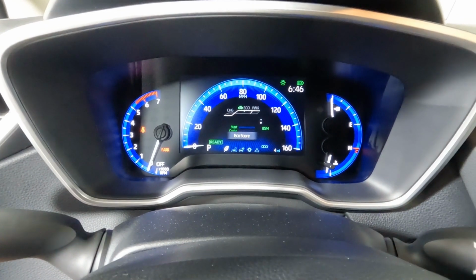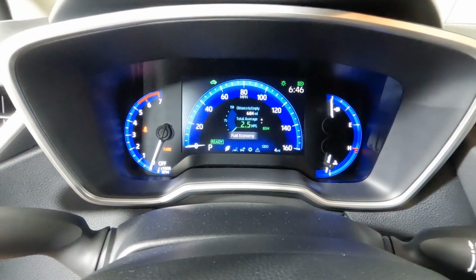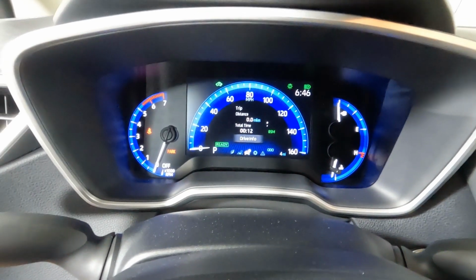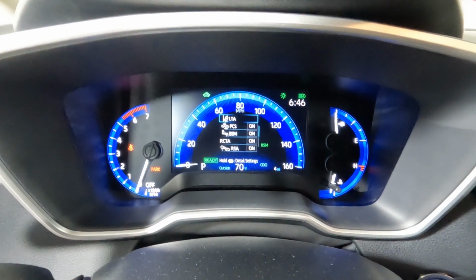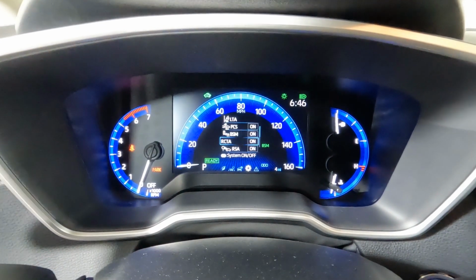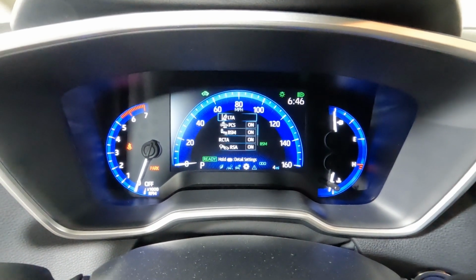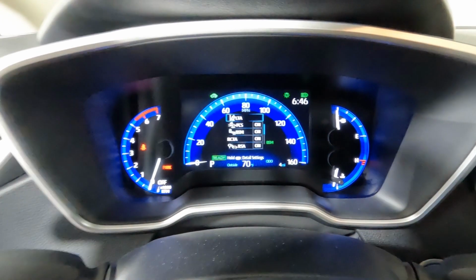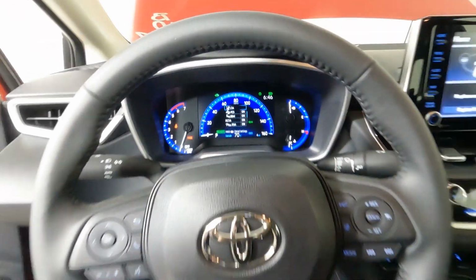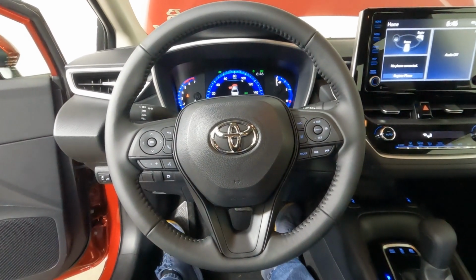I can also go through and set up my Safety Sense. Let's go over there. So lane tracing assist, pre-collision, blind spot monitoring, rear cross traffic alert, and roadside assistance. I can turn those on and off for my own preferences. So really easy to read, nice crystal clear. Even sitting back here, you can see it's pretty easy to read.